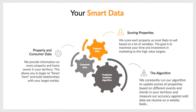This is really a long-term investment. This should be part of your core business. Smart farming is something that's going to enable you to grow by getting new listings, but it's also going to be able to build your brand and dominance in your territory.